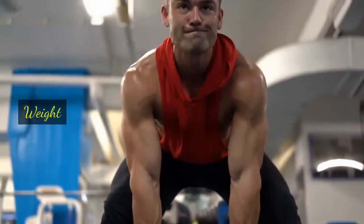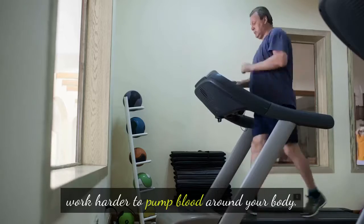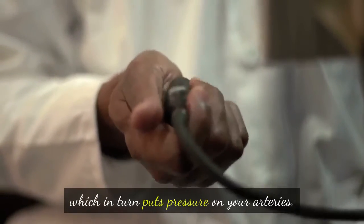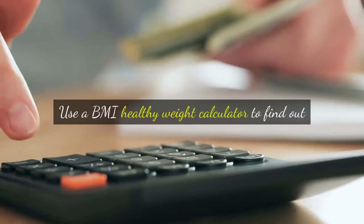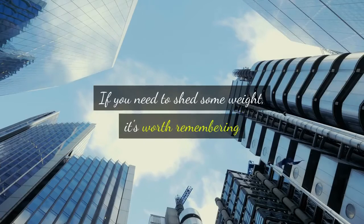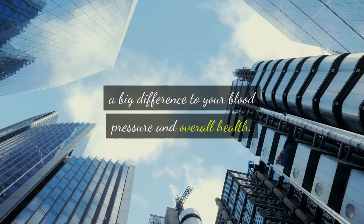Weight. Being overweight forces your heart to work harder to pump blood around your body. This can raise your blood pressure, which in turn puts pressure on your arteries. Use a BMI healthy weight calculator to find out if you need to lose weight. If you need to shed some weight, it's worth remembering that losing just a few pounds will make a big difference to your blood pressure and overall health.